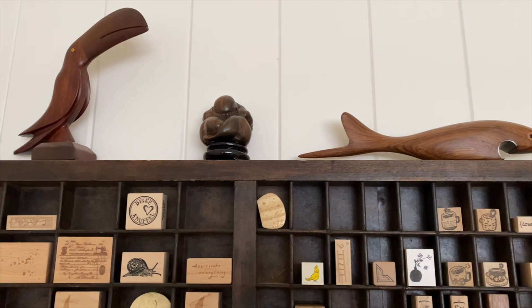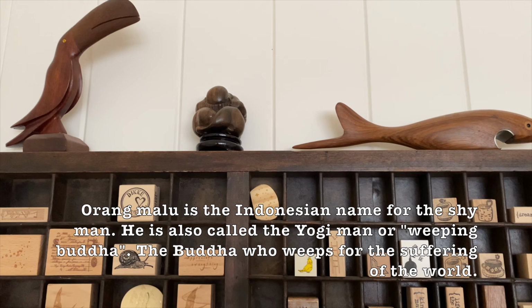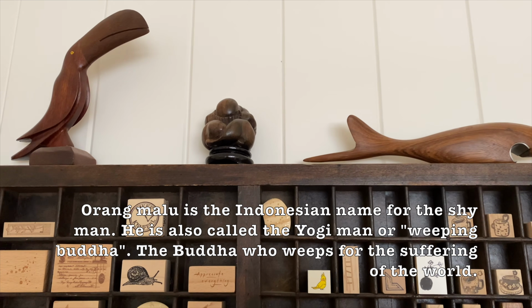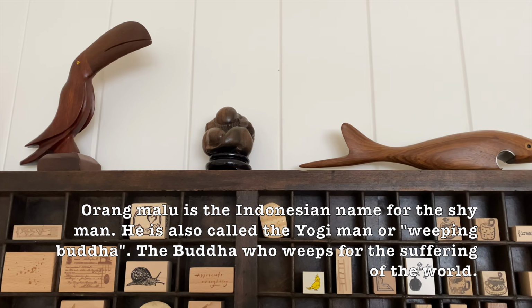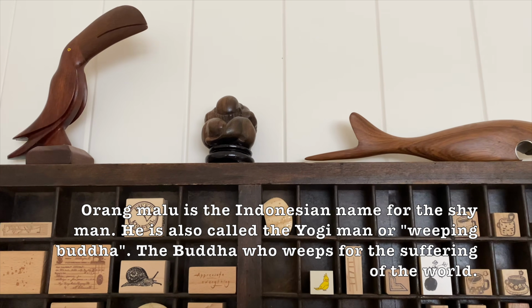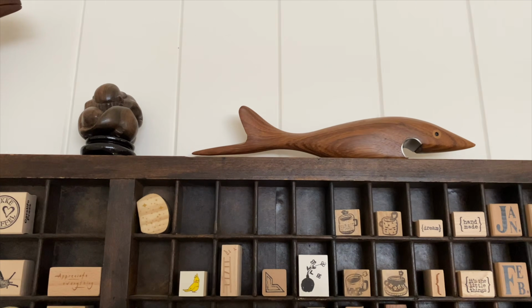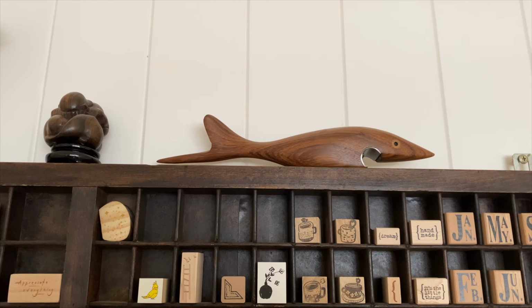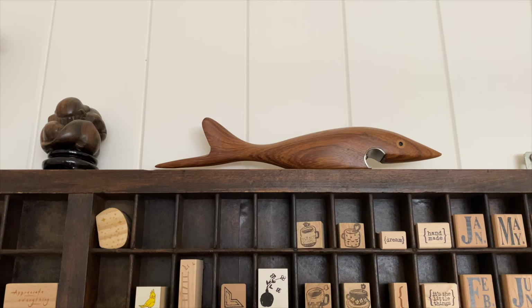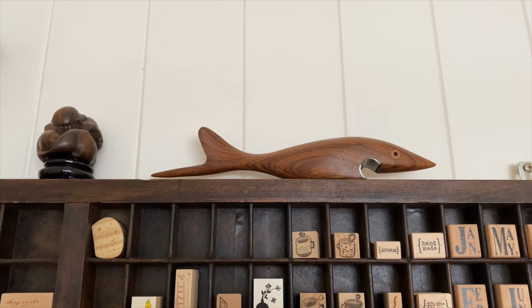Next to him is a carved figure from Bali. He has significance. I think it's equivalent along the lines of the speak no evil, see no evil, hear no evil idea. Next along here is a shark bottle opener that my mother actually carved. She did a wood carving course when she was living in Vancouver before she met my father.